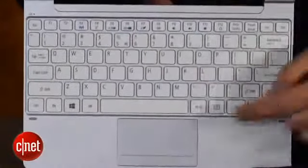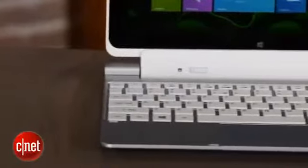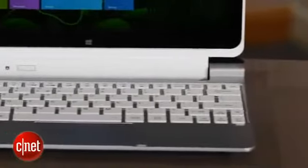Now, all the components are inside the screen here, including the CPU. What you have on the bottom half is, of course, a keyboard, a touchpad, and an additional battery. So the two can work together and give you really extended battery life. Now, the concept's pretty cool.